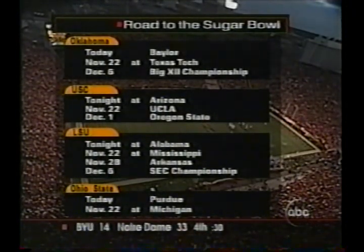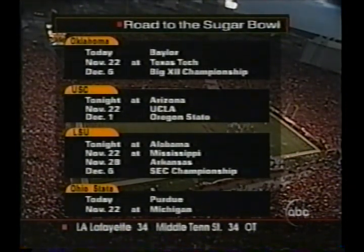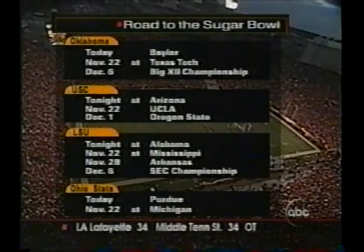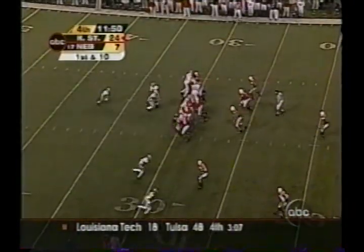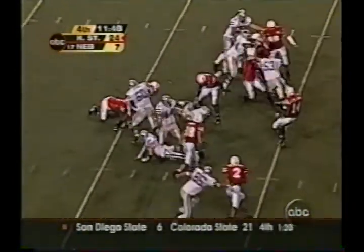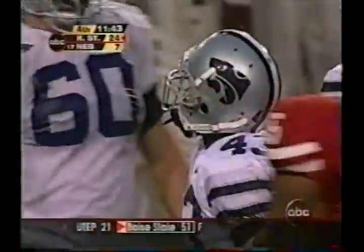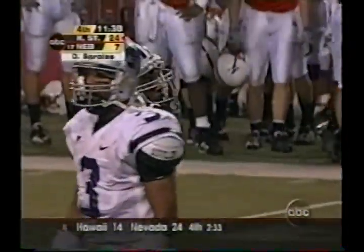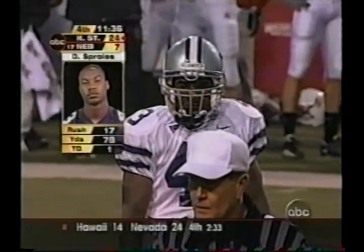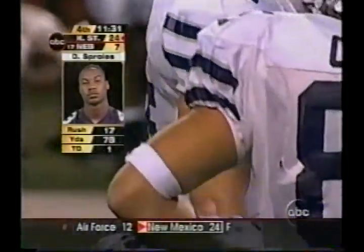Now, USC is number two. They play Arizona, UCLA, Oregon State. Tough to improve your strength of schedule. LSU, folks, they can really improve their strength of schedule if they run the table. And Ohio State, Purdue today, and Michigan, the big one, next week. So those are the games remaining for the Final Four, at least the Final Four as we see it right now. Should those teams get knocked off, then it opens the door for Texas and Michigan to come barging in with two losses and an unbeaten TCU. So some great games still ahead of us down the road.